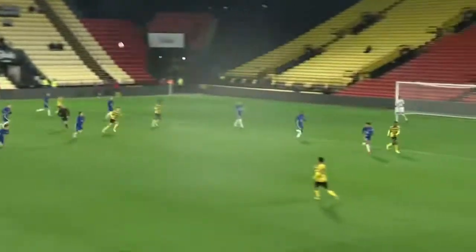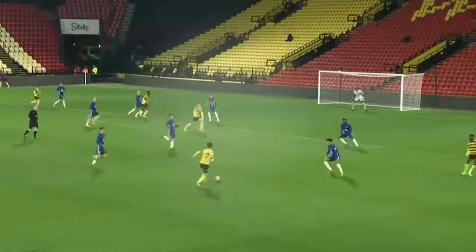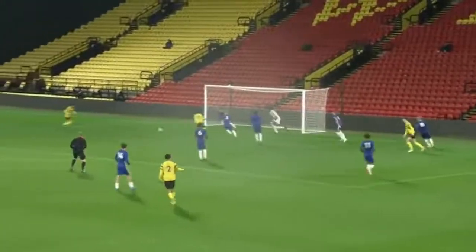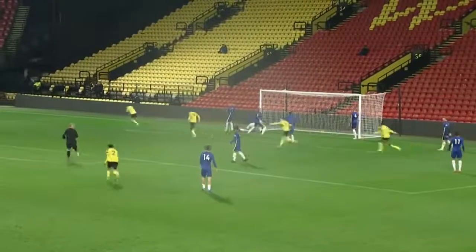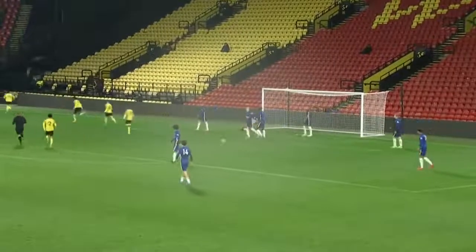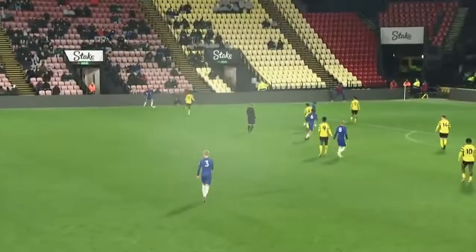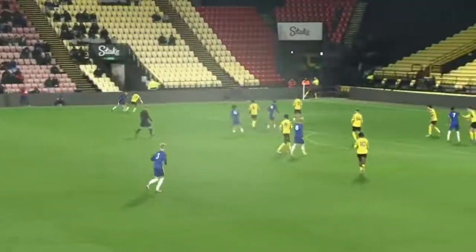In the second half, Watford were transformed. I thought this was a brilliant goal. Excellently worked from Andrews. Nice square pass. And the finish from Blake, who I thought was a constant threat in that second half from the left-hand side. Great finish that he dispatched into the top corner. So Chelsea drawn back level and forced into extra time.